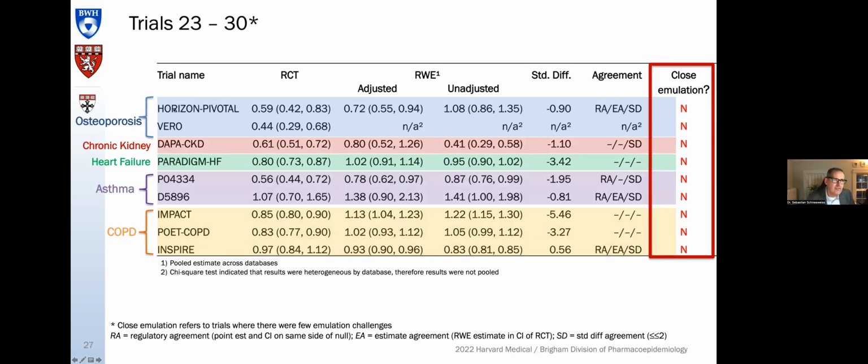The last batch, osteoporosis medication, Horizon, Pivotal, Vero, chronic kidney disease, Stabbed by CKD, heart failure, asthma, and COPD, kind of the respiratory package down here. And it's getting quite checkered, and you see here already that we have difficulty emulating these trials in design and in their measurement. And you see also quite some differences now, -3.4, -5.